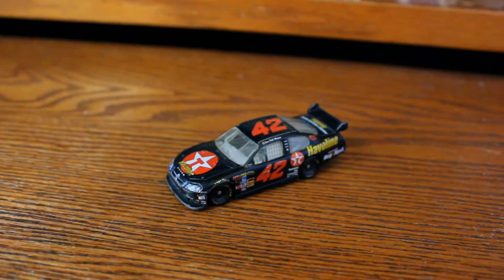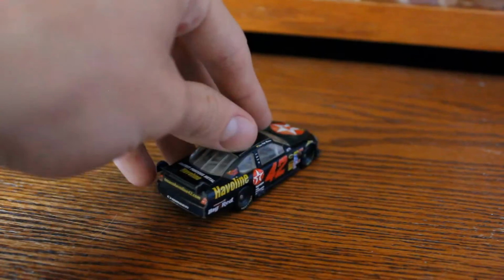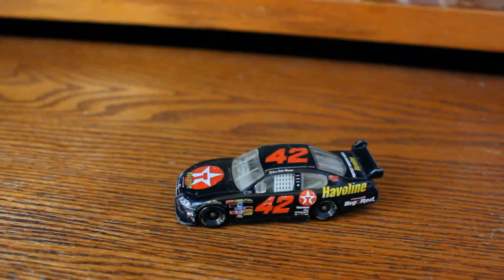This was one of the few times that Action got things wrong. Usually they were really consistent. But it looks almost identical to his 2007 car. It doesn't have the little ghost flames down the side, but whatever. It's a good looking diecast. It's a little torn up, but I mean it's black, so you can fill those in with Sharpie if you want. Yeah, so that's that.